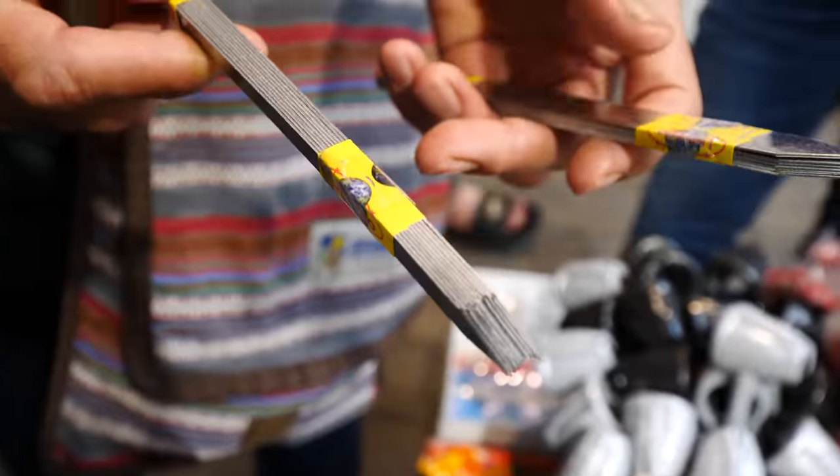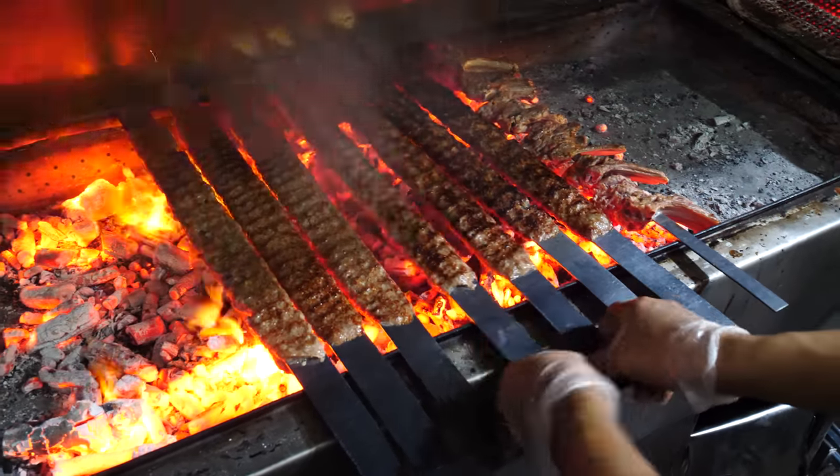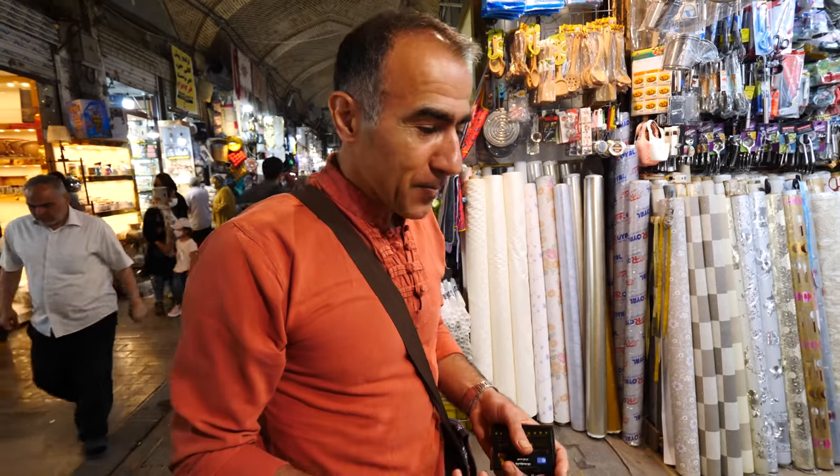This is not actually for the kebab on charcoal. This is to make kebab in the pan, frying pan. In the pan, frying pan? Yeah. Okay, even better.